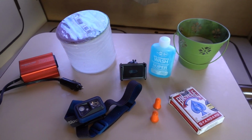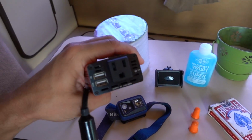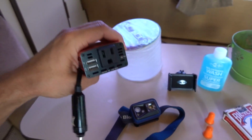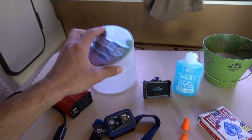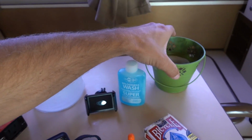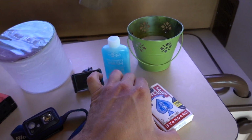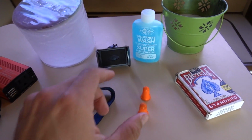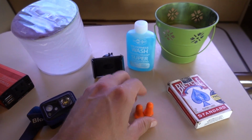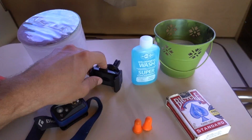A few items that we're really stoked that we brought are our headlamps, a little inverter with USB and AC charging capabilities, some nighttime ambience with a Lumi light or some type of candle, which just gives that extra little added touch in the evenings. Playing cards because you never know when you need to challenge your partner in a game. Earplugs because it's been a little loud at night parking near the roads, but we're going to find some serene spots in the future. A phone holder.